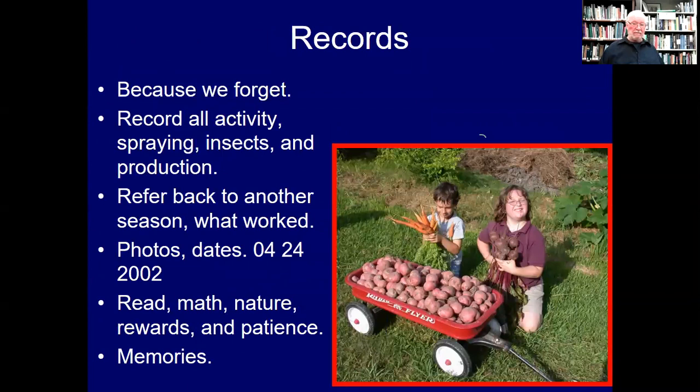I recommend that we keep some kind of records. The reason being is because we forget. Record all activities: spraying, insects, and production. We might want to refer back to that later on so that we will remember what plants did well and when we planted them, what worked.